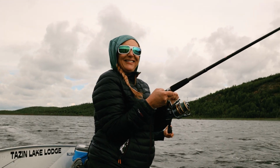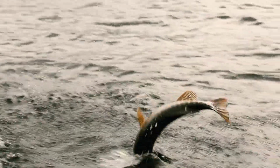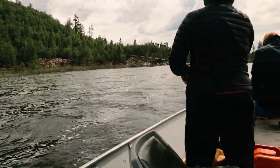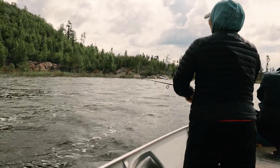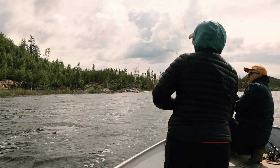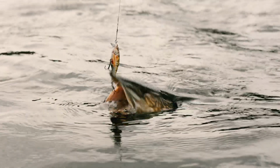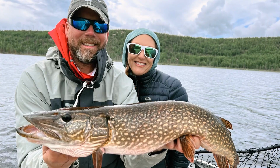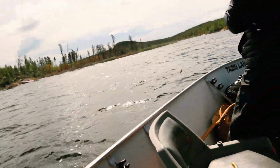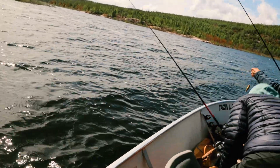After getting Dena her first lake trout of the trip, it was time to get her first pike. And it happened on the first cast. Pike. There you go. Oh, that's a big hook set. That could be a good fish. That's your biggest pike, Dena? Biggest pike. All right, congratulations. Here with the white thing on the bottom. Oh yeah. Oh, where's that net? Oh no! Oh no! That was a good fish.